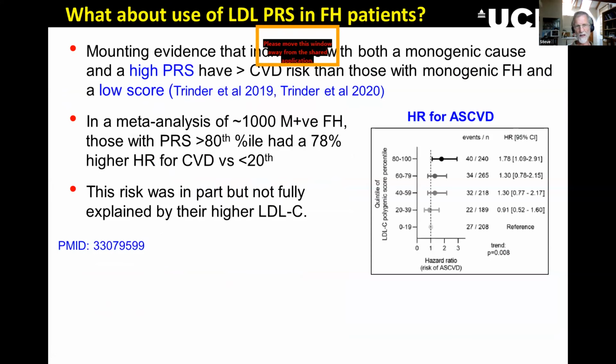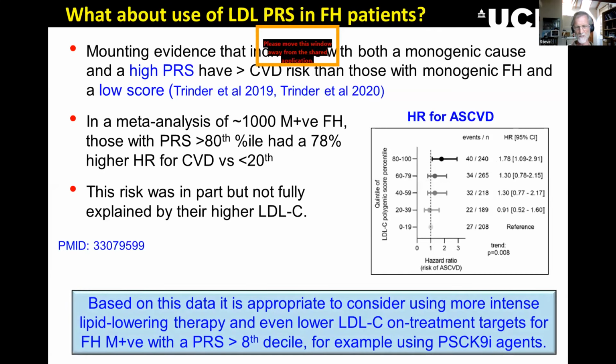And then just to finish this, there's now mounting evidence that those who have both a monogenic cause and a high polygenic risk score have greater CVD risk than those with monogenic FH and a low score. This was a meta-analysis of over 1,000 mutation-positive FH patients, setting the hazard ratio for heart disease in the lowest decile as 1. You can see that in those in the top 2 deciles of score, the hazard ratio for heart disease was 78% higher, and is in part, but not fully explained by their high LDL cholesterol. So I believe that based on this data, it's appropriate to consider using more intensive lipid-lowering therapy and even lower LDL cholesterol on-treatment targets for the mutation-positive group who've got a high PRS.